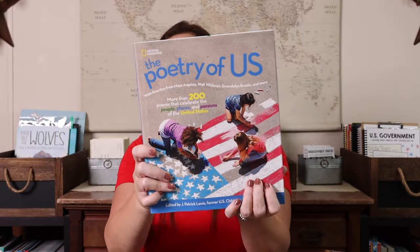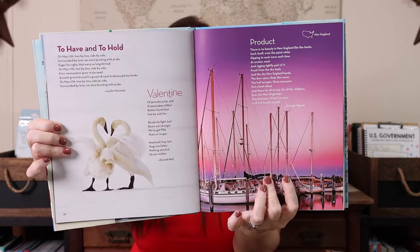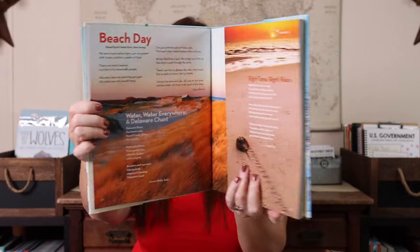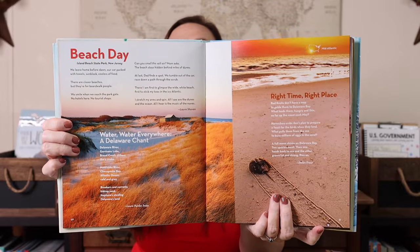And then the last one, which is one of our personal favorites, is the National Geographic Poetry of the U.S. We have all of their poetry books. We absolutely love them because you cannot beat the gorgeous pictures. This one is more than 200 poems that celebrate the people, places, and passions of the United States.